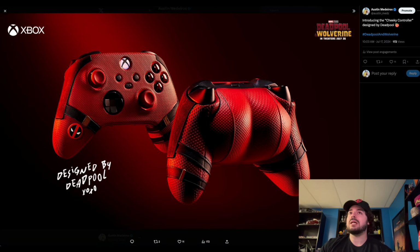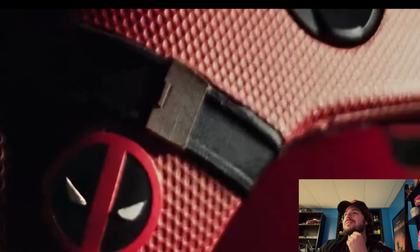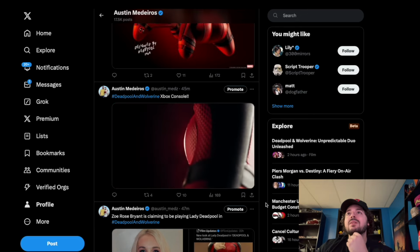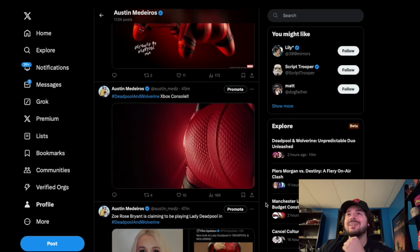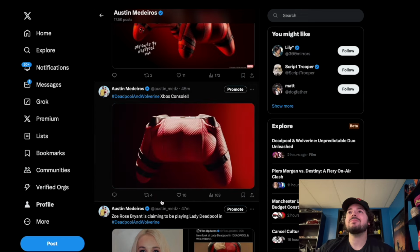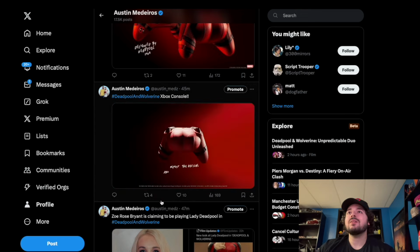Then I think there was a trailer. Yeah, it's right here, right? Yeah, look at this trailer. It's pretty cool. You might not be able to see it that well, but let's see if I can display it like this. Yeah, look at those cheeks. So yeah, they made a little trailer for it and everything.